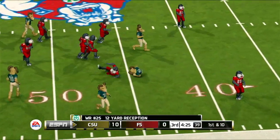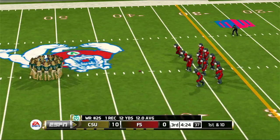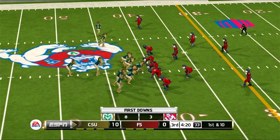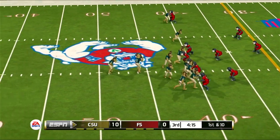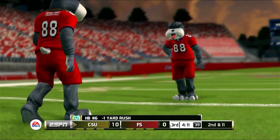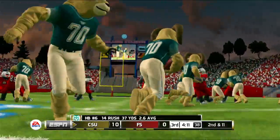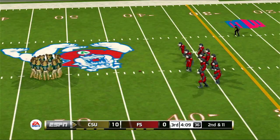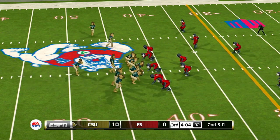And he's hit before he can go anywhere. Number 34 makes the tackle. The 41-yard line. First down. Here we go. Here's a running play. They'll wrestle him down in the backfield. It's second down and 11 to go. Ball on the 42-yard line.